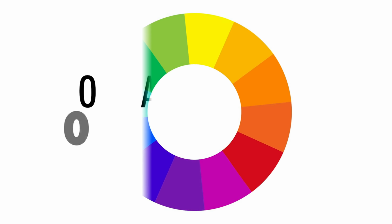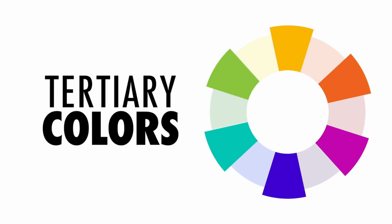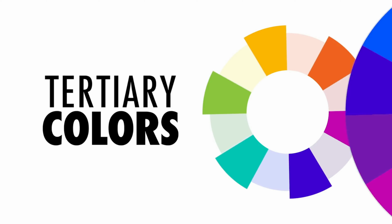Then after that, you have tertiary colors, and that's when you mix a primary and a secondary color together. All right. So if you mix a primary color like your red with your orange, it will give you one of the colors. All right.